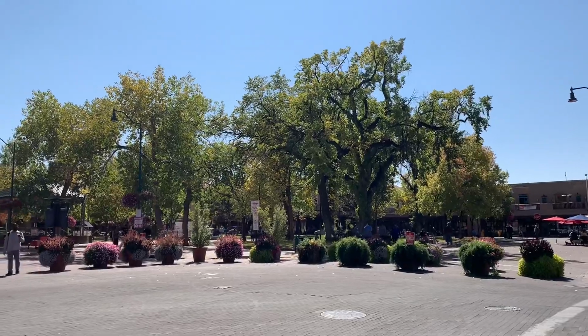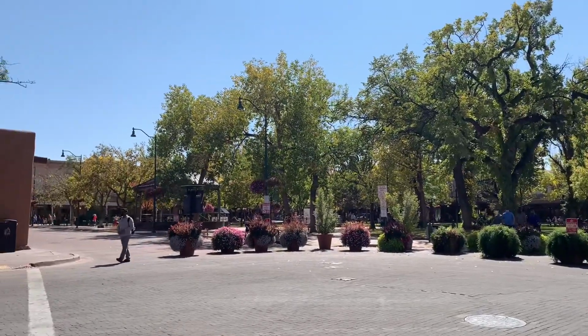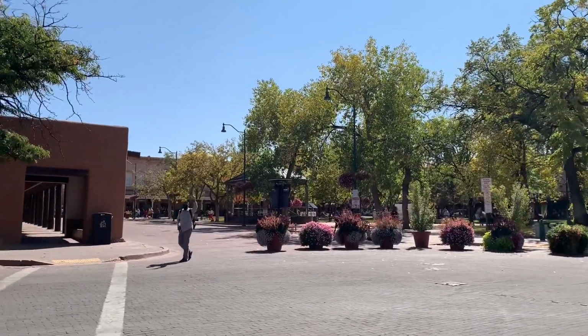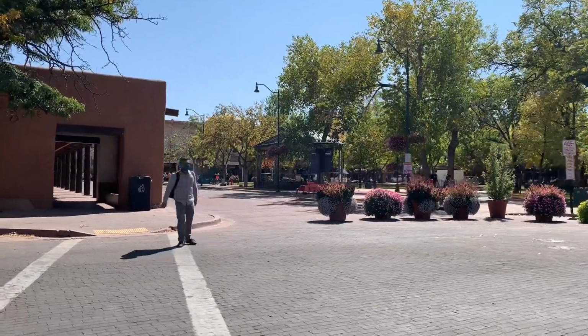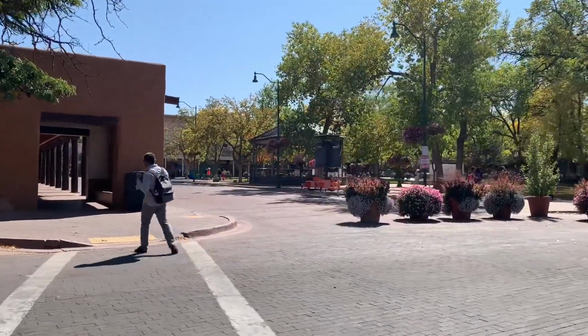You can learn about the renowned Santa Fe Trail, the 19th century transportation route connecting Missouri to Santa Fe, at the New Mexico History Museum on the next block.